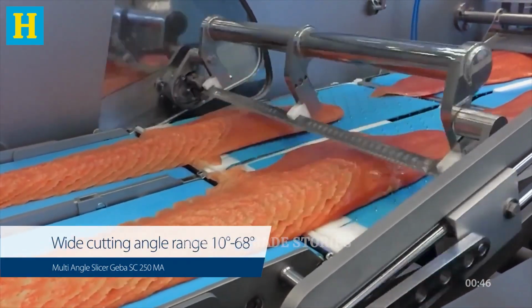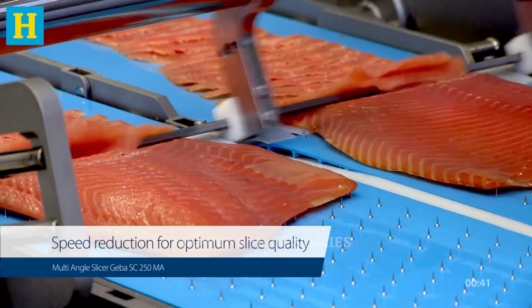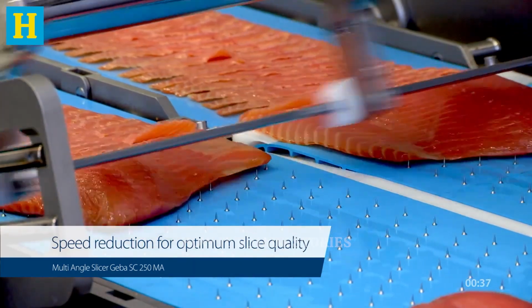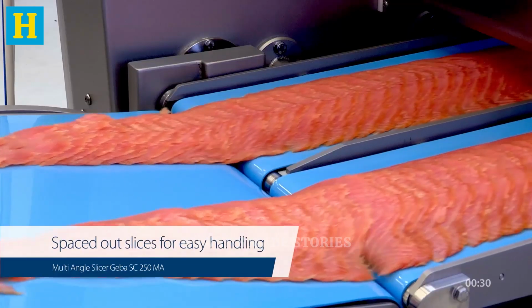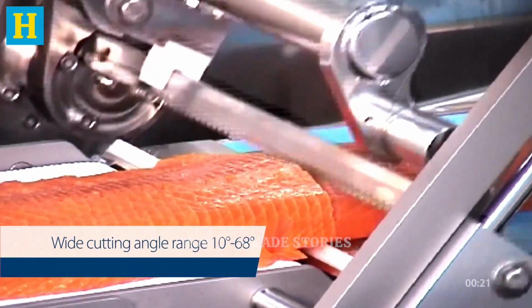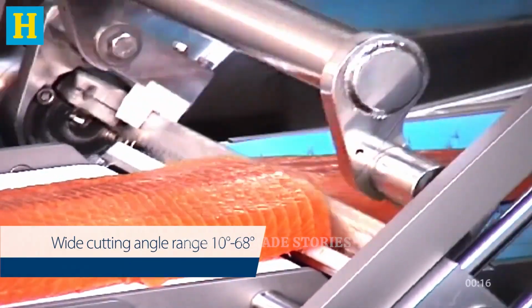These machines are capable of slicing the salmon to the desired thickness, maintaining uniformity across all slices. The slicing process is meticulously controlled to prevent tearing or damaging the delicate fish. Skilled workers oversee the slicing, making adjustments as needed to ensure each slice meets quality standards. The slices are then laid out on trays, ready for packaging.